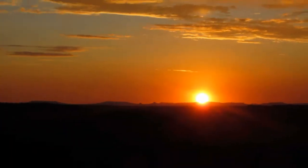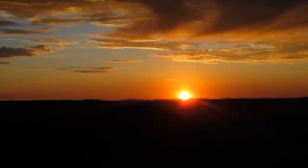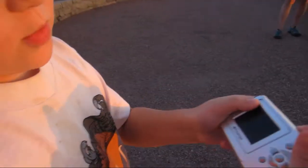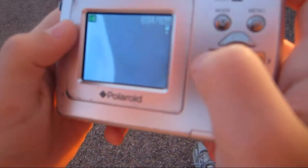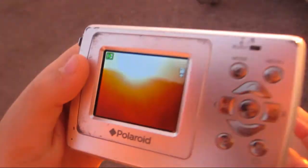So we're just kind of sitting here and watching the sunset. It's very pretty. We're getting some good pictures of it too. What do you want, Jet? Look at this picture. He wants to show you a picture that he got off of his little Polaroid camera here. Not that one. Yes, he's very proud of this picture. It's very pretty, Jet. Thank you.